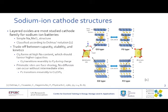The cathode structures look something like this on the right hand side. They take the form of what's called layered oxides, which have this MeO2 structure. And they're grouped according to two different features. One is the sodium site geometry, which can either be octahedral or prismatic, and the repeating layer pattern. So how many repeating layer slabs are there? Most commonly you'll find either P2 or O3, and each has its own benefits and drawbacks. There's some kind of trade-off being made with each one between capacity and stability and kinetics.